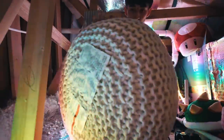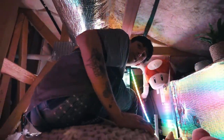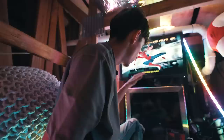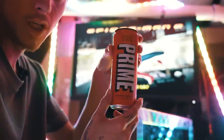We have our lovely rollout chair that we can sit on that we probably have to like duck down a little bit because there's beams right above us, but it works. I call it a rollout chair because you can just kind of like, you know what I'm saying, roll out. We have our mini fridge right here that we have stocked up. We have Prime Energy being inside of the fridge.